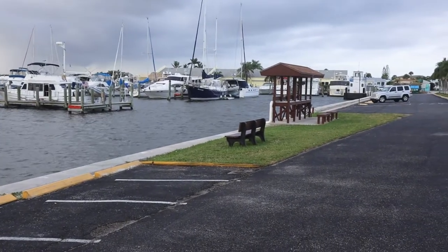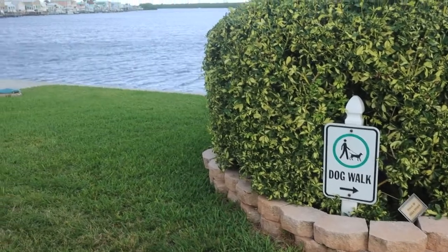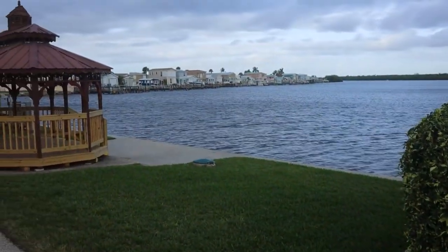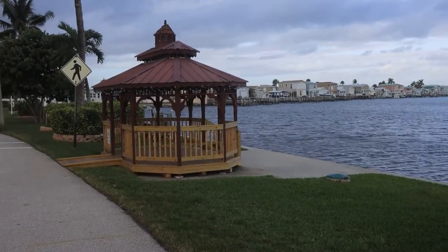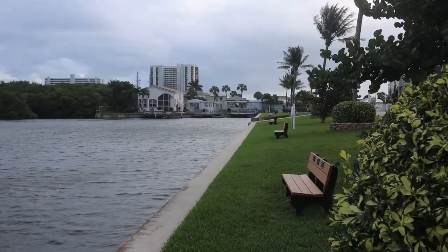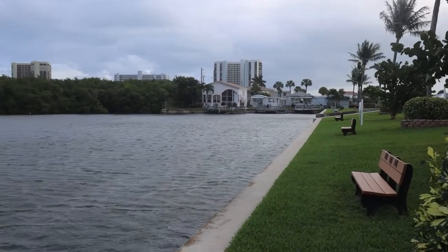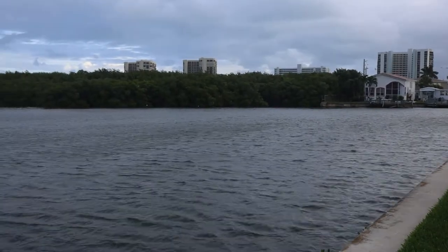You can see the fish cleaning station. Then on the other side of the causeway, which would be the north side of the causeway, is a dog walk. A very popular dog walk. I would say the majority of people on Nettles Island have dogs. So it's a place where you have to have a dog walk. People need a place to do that.